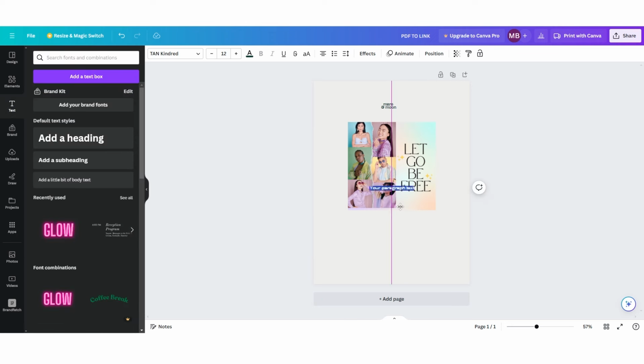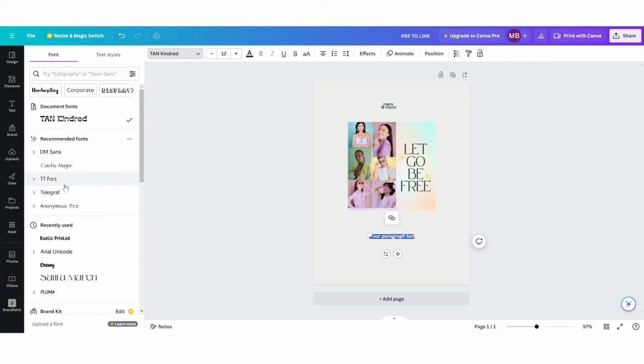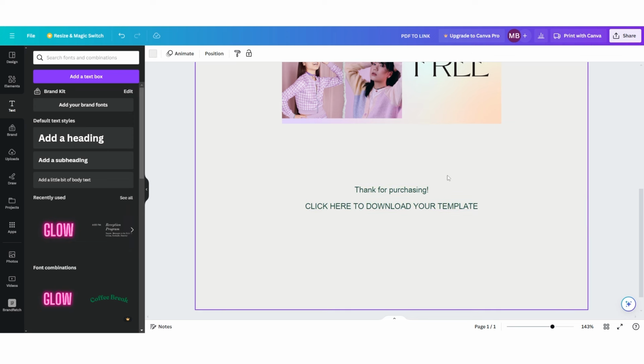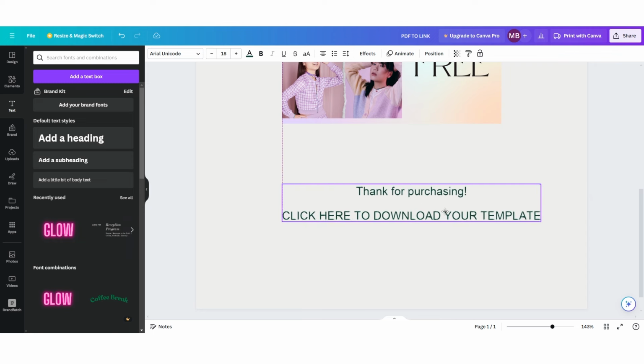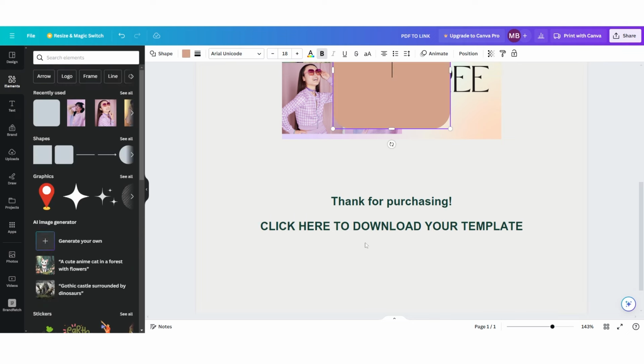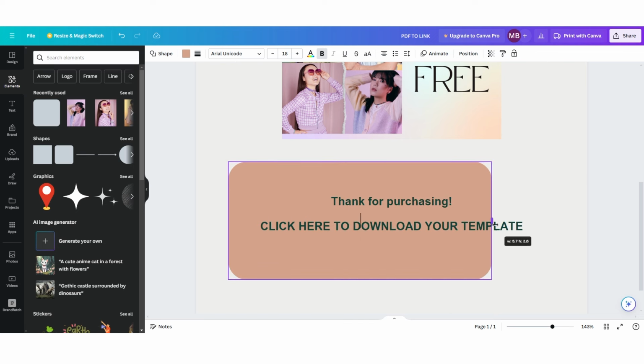So I'm just going to add a text box, and just use maybe Arial Unicode. So let's zoom in here, and I'm going to say, thank you for purchasing, and then I'm going to say, click here to download your template. Now you can phrase this however you want, but basically this is what we are going to be using to make sure they click on it and they get their Pastel Pop Insta template. I'm going to make this a little bit bolder, and to make it a little bit more aesthetically pleasing, I'm going to put a button behind it, so it kind of looks like a button.